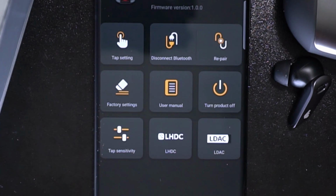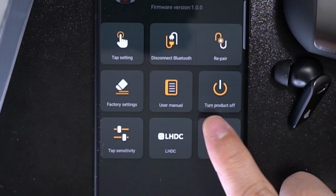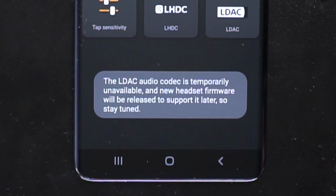On the other hand, the Sony uses the more widespread LDAC, which is supported by most Android devices. As of now, according to Edifier, there are plans to bring LDAC to the NeoBuds Pro, but there is no timeline yet as to when that will actually happen. But even if you don't use the NeoBuds Pro with high-res streaming, how exactly do they sound?